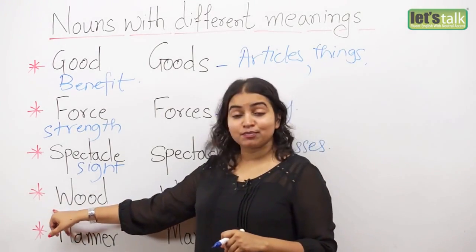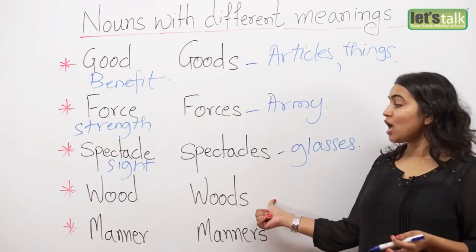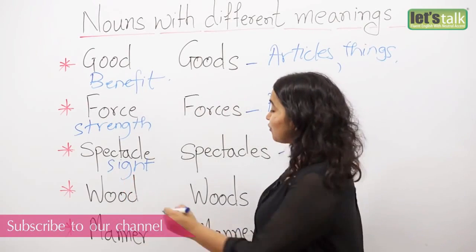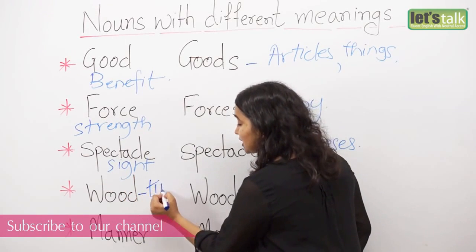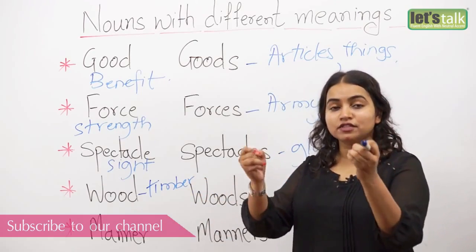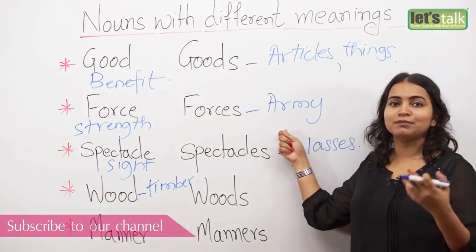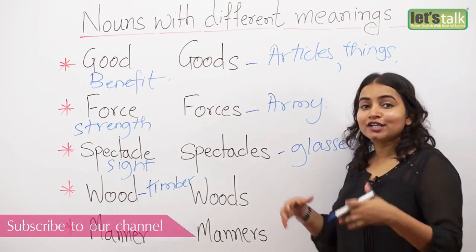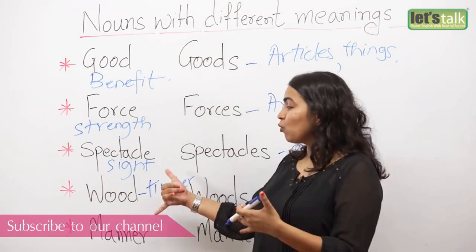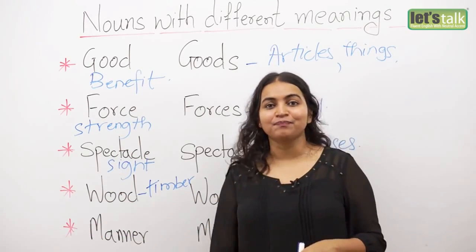Now, our next expression is the word wood against the word woods. Well, what does the word wood in its singular form mean? Wood refers to nothing but timber. So wood is nothing but a particular type of timber. This white board out here is made up of a particular form of timber. I could say that the bookshelf is made up of teak wood. It is a particular form of wood or timber.